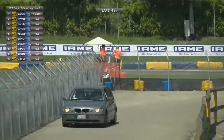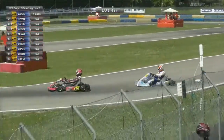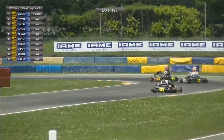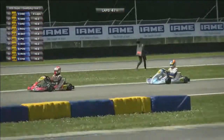At the moment, they're not quite lapping as quickly as they did in the first heat. Great smell coming through the commentary box of the 2-stroke fuel mixture, which in my mind is one of the best smells in the world. Absolutely fantastic, almost as good as freshly cut grass, which we've got here in the sunshine in Italy.